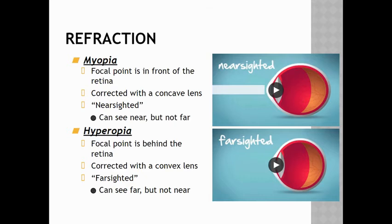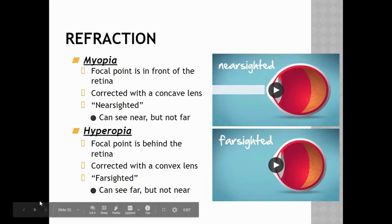Hyperopia is when the focal point is behind the retina. So the focus would happen after we've already reached the retina. So when it hits the retina, it has not focused yet. This can be corrected with a convex lens. And this is considered to be farsighted because you have the ability to see things that are far away, but as things get close, it is more difficult to focus.